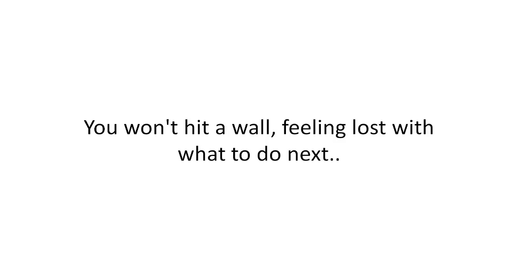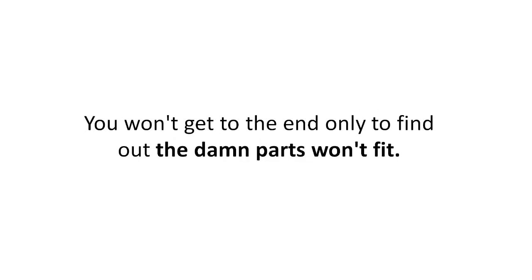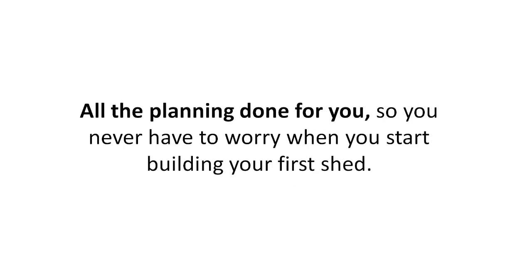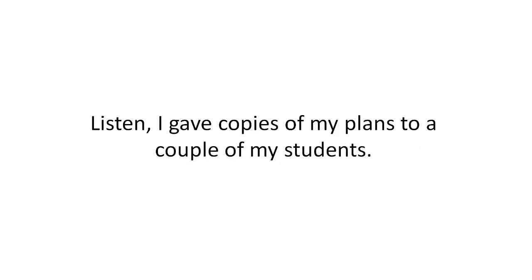So let me break it down for you with my shed plans. You won't hit a wall feeling lost with what to do next. You won't have to make several trips to Home Depot to pick up that one little thing that was left out of the instructions. You won't get to the end only to find out the damn parts won't fit. You won't be guessing whether you've got it right or not. You'll have complete confidence each step of the way that your shed will come together perfectly. All the planning done for you, so you never have to worry when you start building your first shed. After using my plans, you are going to build sheds quickly and at a fraction of the cost you would normally pay. Listen, I gave copies of my plans to a couple of my students.